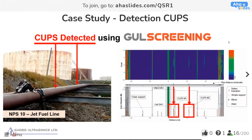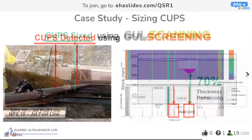Okay. And going into a bit of detail here, you can see that you've got two types of signals: the black trace and the red trace. We know that there are two CUPS locations here because of the higher red trace signal compared to this location where the support is clean. So that is how we would detect corrosion under pipe supports using GUL screening or guided wave screening.